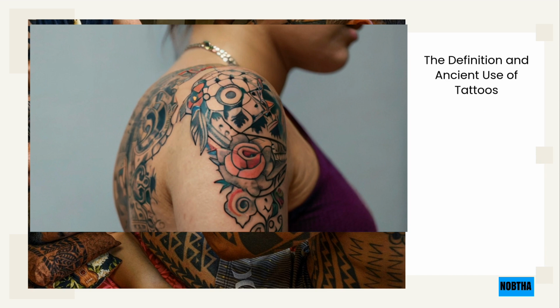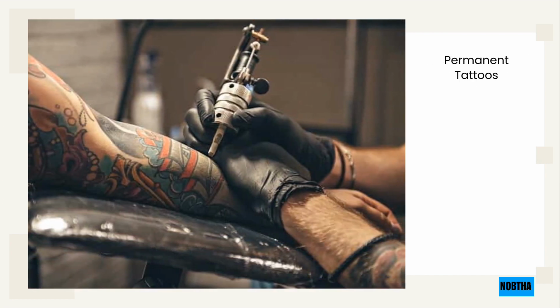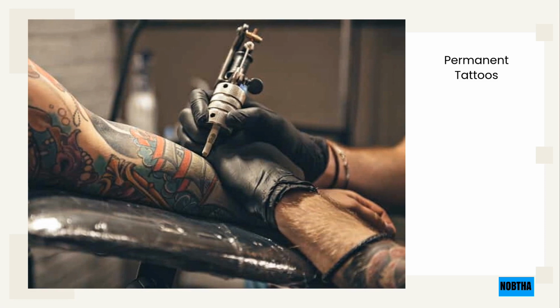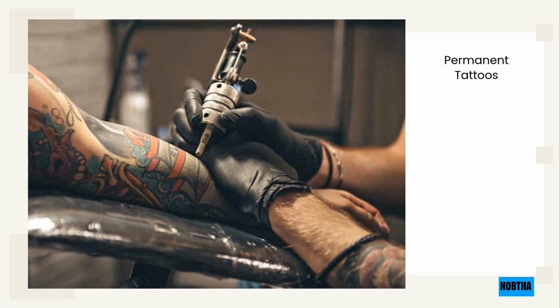An example of this is the ritual of sacrifice in African civilizations. Permanent tattoos are drawn by using a needle that inserts ink into the skin. Note that this type of tattoo is permanent and remains for life.